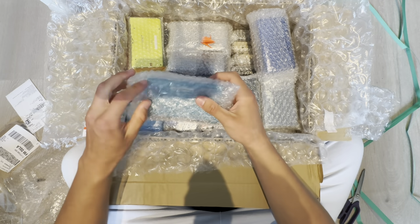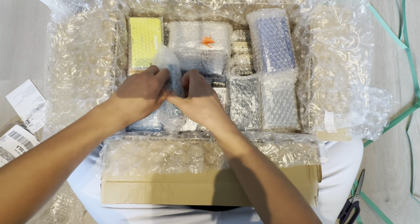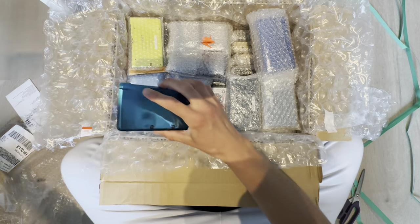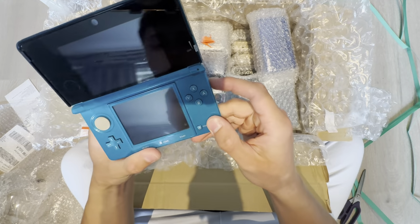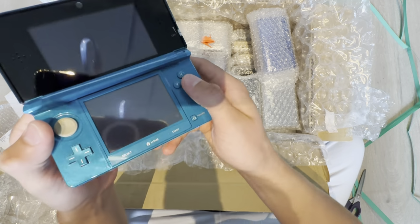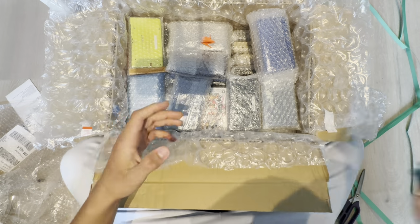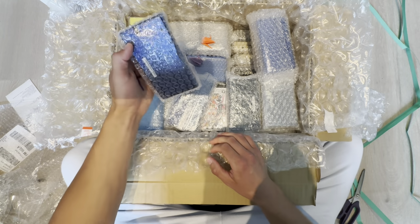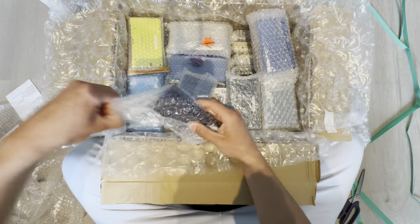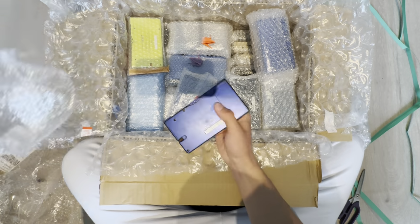So here is another 3DS. Boom, got that out, turn on, no screen protectors, but the screens look awesome. I don't see any yellowing yet, I can just tell from the backlight. Looks good. I'll just have to go through this a little faster, because 30 to 40 consoles, that is a lot. I guess y'all can count, I'm not exactly sure how many consoles there are.